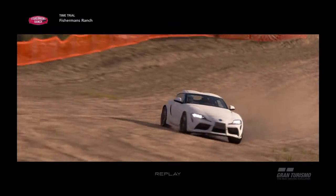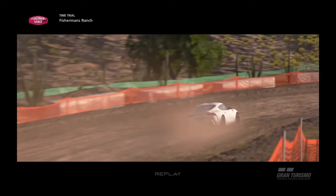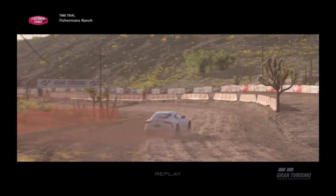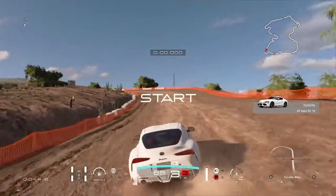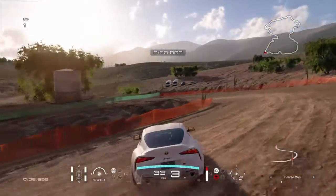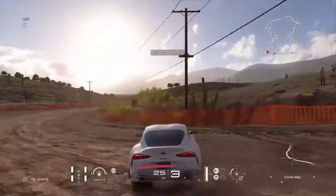So for this test, we're going to be putting dirt tires on all the cars, and they're only going to get one lap through the track. Whoever gets the best lap time will get first. It's quite simple. So let's start off with the GRRZ. Since we're only doing one lap, I thought I would just show the entire lap, or at least the major parts of the lap.